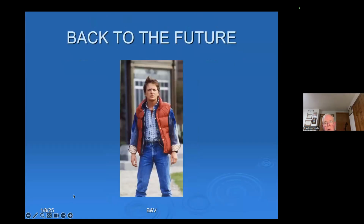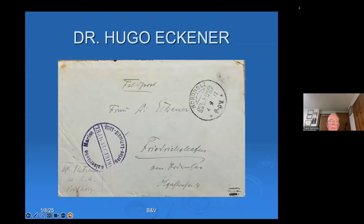If you're interested in films, more of the Back to the Future type, and Marty McFly, you might run across something like this. This is a Back to the Future. This looks like just a common piece of military mail. Here on the left is a Marine detachment cancel, one of the supporting units. So who cares? Well, clear down here in the left corner is an important instructor in World War I who was teaching these brand new pilots how to fly these things.